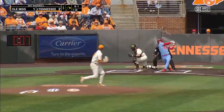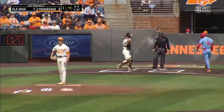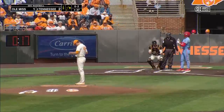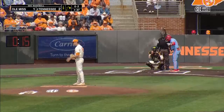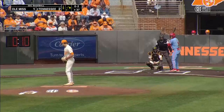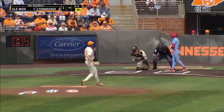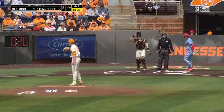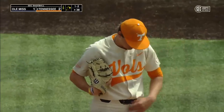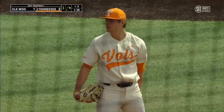0-1 to Leger. And he chased one there. Outstanding changeup. No balls, 2 strikes, 1 away in the top of the third. Sechrist ready, and he deals to Leger. Ball 1. Back and forth, changeup, fastball, changeup, fastball. 88-mile-an-hour fastball, 77-mile-per-hour changeup.